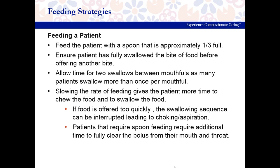As far as feeding a patient, remember, when we fill the spoon, we want it to be approximately 1/3 full. Very important too, we always want to make sure that the patient's fully swallowed the bite of food before offering another bite. So this is where it's so vital that we look at the patient's throat so you can see the upward and downward movement of the throat as that patient's actually swallowing.